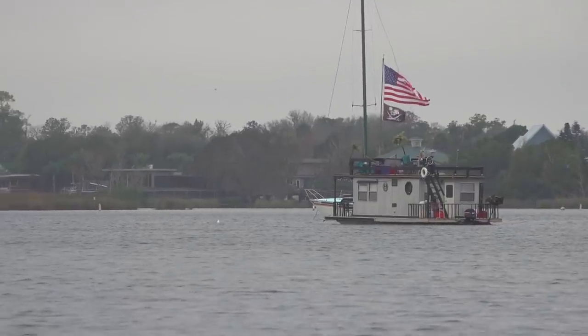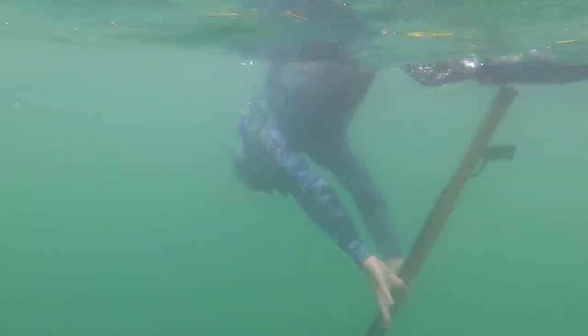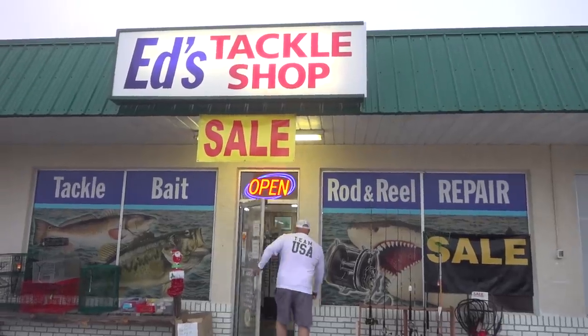We just showed up to Ed's tackle shop. I don't know who Ed is, but hopefully I get to meet him. We're over on the Gulf, Crystal River, grouper country. We're gonna be fishing. We're gonna be spearfishing. More importantly, we're just gonna be having a good time with great people. Let's go in here and get some tackle, and then we're heading out.